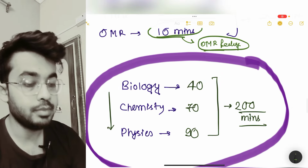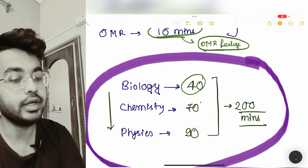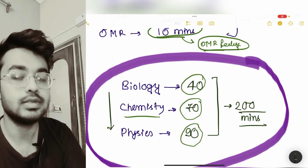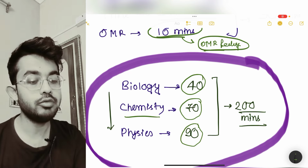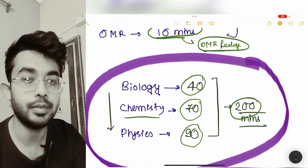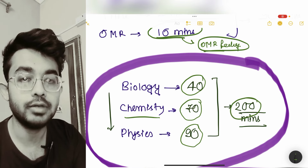So here is the time division. For biology it is 40 minutes, for chemistry 70 minutes, and for physics 90 minutes, that is 1 hour 30 minutes, along with the OMR sheet filling. So it is 40 plus 70 is 110, 110 plus 90 is 200 minutes, that is 3 hours 20 minutes, the total time allotted for your paper.